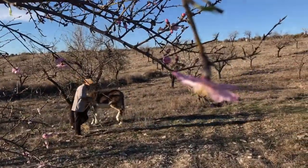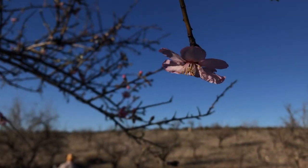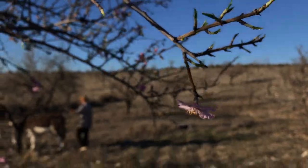Look at this lovely pink blossom here against the blue sky. Gorgeous.